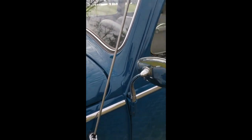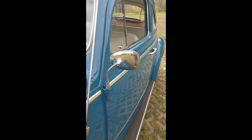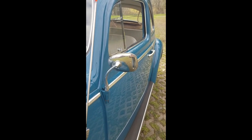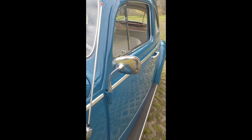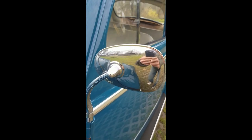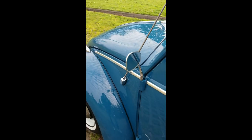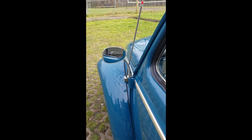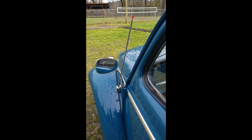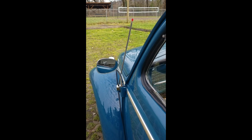It's got a beautiful Hazet mirror. They call this a pear-shaped mirror because if you imagine it tilted 90 degrees from where it's positioned now, it would look like a pear. And you can see the Hazet logo there on the back. This car left the dealership with a driver's side mirror, driver's side only. There's no mirror on the passenger side. And then it got the radio option, which I will demo as well.